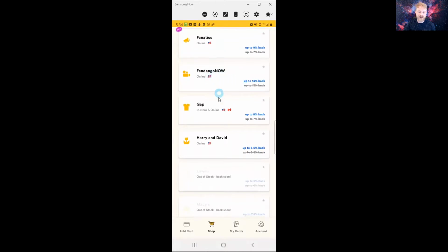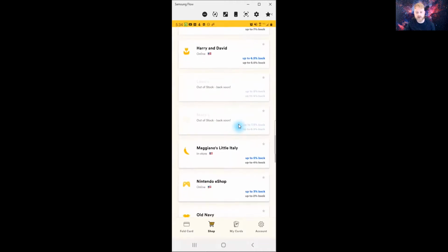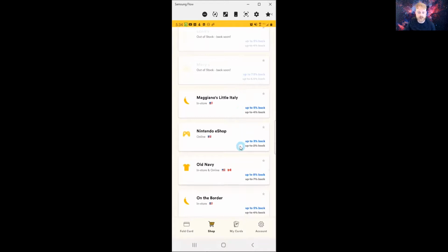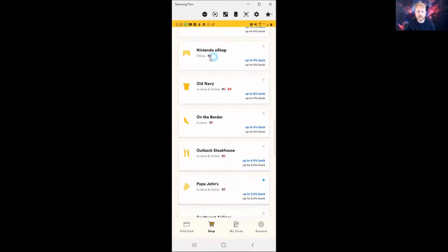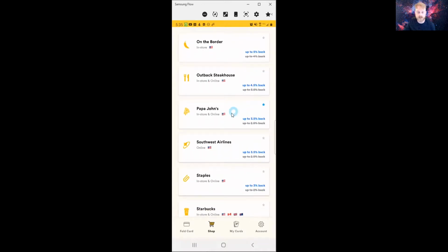Fandango now is great for renting movies. If you're going to spend money streaming a movie, why not do it through Fandango? I know it's not the most popular streaming platform, but it is a way to make money on spending money if you're going to spend money. Nintendo eShop, if you got kids that are really into playing Switch, or if you're a big kid and play Switch yourself, that's the way to go.